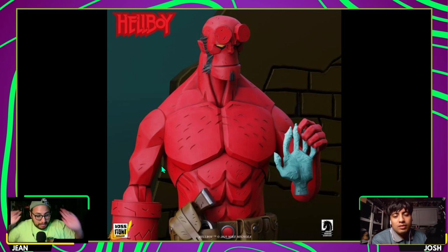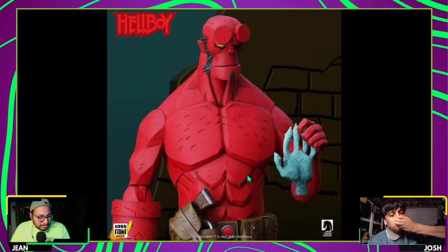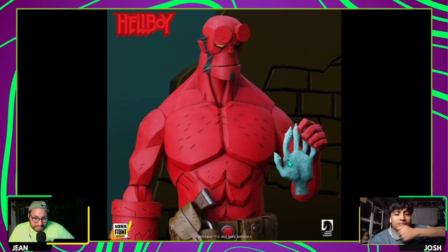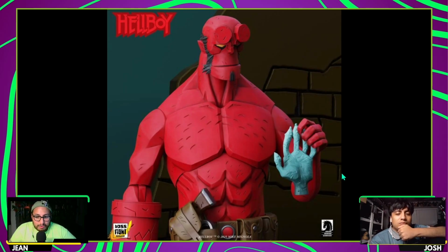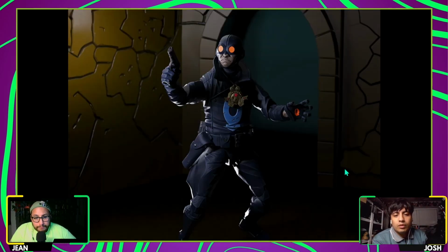You can get those now, but yeah, $60. Yeah, dude, I feel like the aesthetic is just slightly better than the 1000 Toys. It's just more angular. I agree, I like this style better. Yeah, this is more true to the artwork, man. Well, along with Big Red, we are also getting Lobster Johnson.